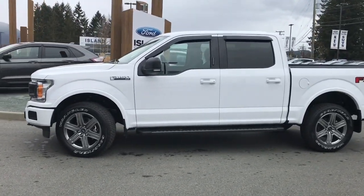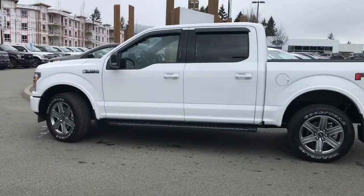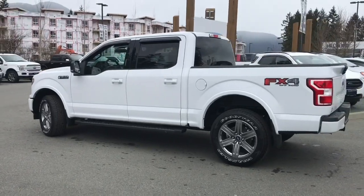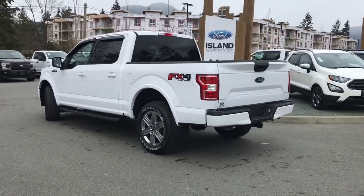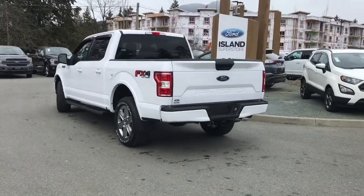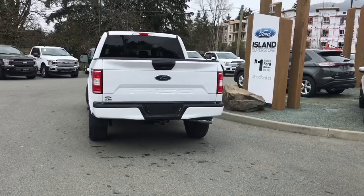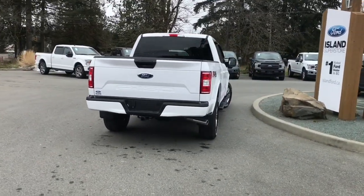Today, we're looking at a 2019 F-150 XLT in Oxford White with black sport cloth interior, seating for five, four doors, and it has a 5.5 foot box. It's a 5 liter V8 engine. It also is a 4x4. It has an FX4 off-road package, which includes skid plates. It also has voice activated navigation and a trailer tow package, which includes an integrated trailer brake controller.